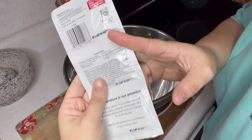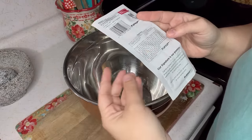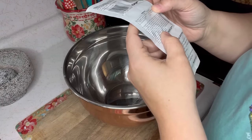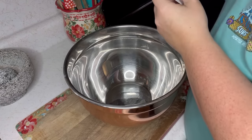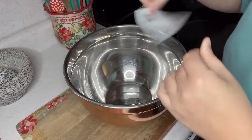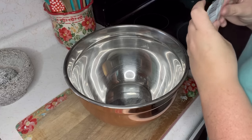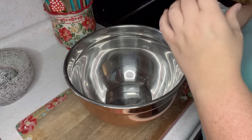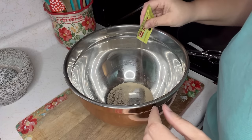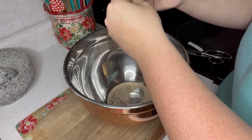I've never made this kind of rolls before. I've made mock Rhodes rolls before and they're really good, but I've never made the Audi yeast packet rolls. Preheat oven to 375. Okay. See what it says? Half a pack of yeast. That's a half a pack.